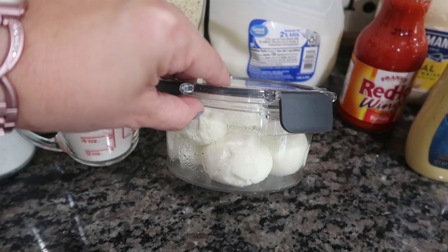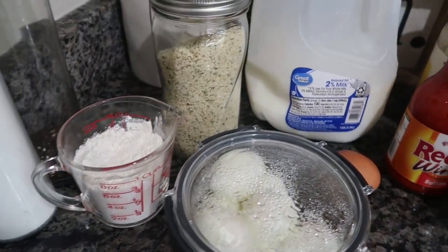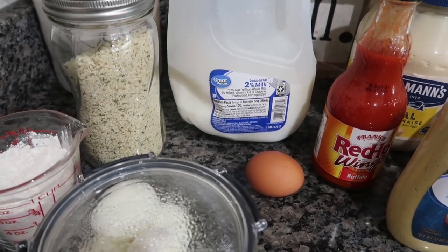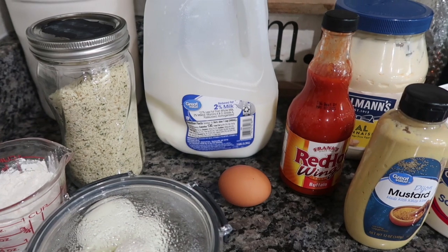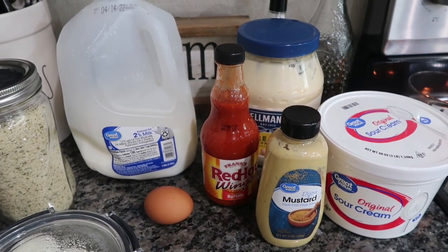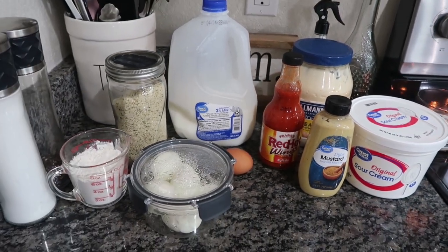So I have some hard-boiled eggs here in a container that I've already hard-boiled the night before. I have some flour, I have some seasoned panko breadcrumbs, I have some milk, 1 egg, and then over here is the mixture for our egg yolk. So just a tiny bit of hot sauce, some Dijon mustard, some sour cream, and some mayo.